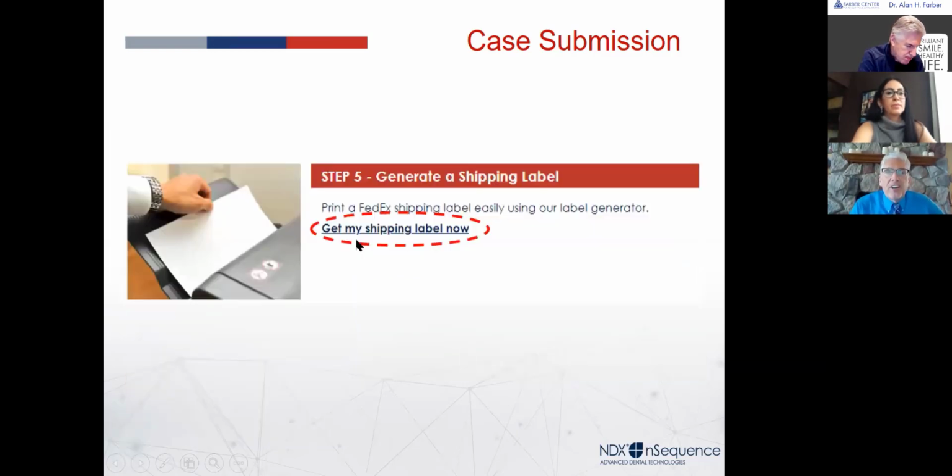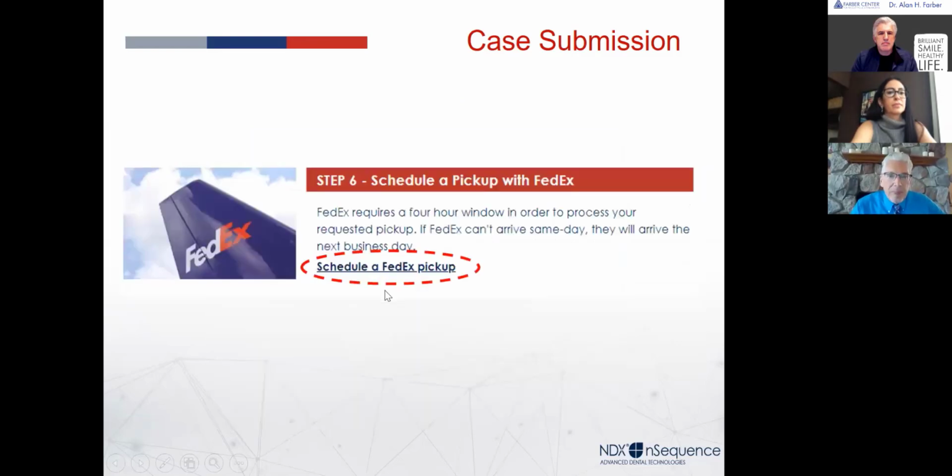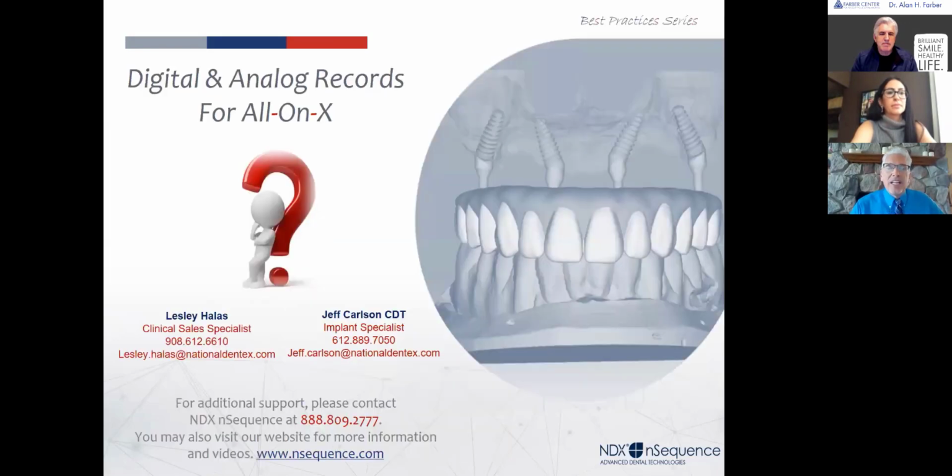Then from there, you'll see number 5. Click on that. You fill out your shipping label, and then you generate the label right there. You print it yourself. Then you click on there, and you can set up your pickup from FedEx. So right online, you can do all the things you need to do. There's your FedEx label, and things are up and running and on the way to nSequence Laboratory. So that's the last of my slides to go from the digital analog records, and we're going to get into finals next. But Dr. Farber, any summary points that you'd like to make about this and how you want to work with them and coordinate with their offices on records?